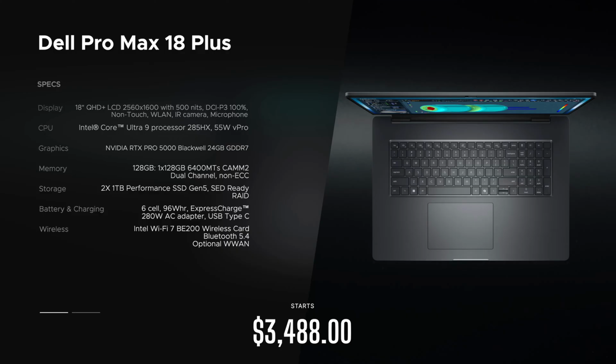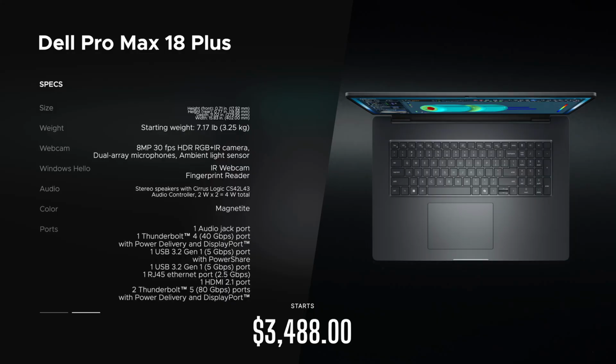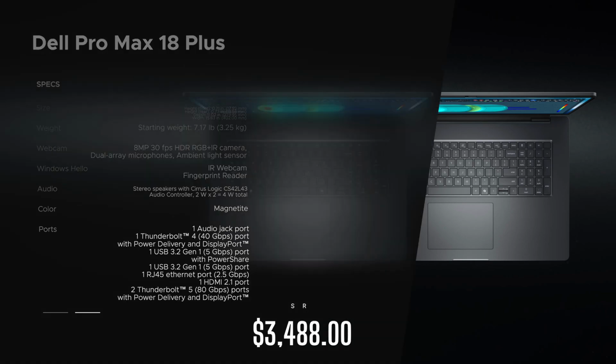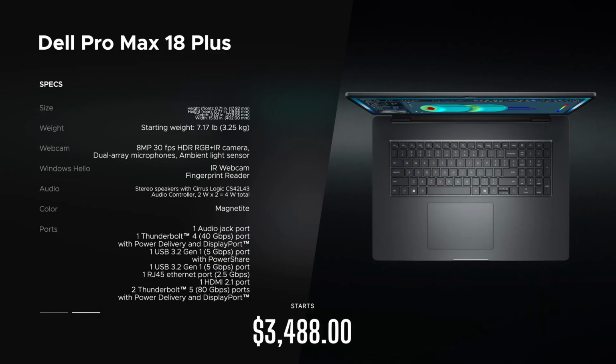Let me press play here, and this will turn it over to the remainder of the specs. We have a weight of 7.17 pounds or 3.25 kilograms. So definitely a little bit heavy, but this is a desktop replacement workstation type deal. 8 megapixel, 30 frames per second camera. Let me go back a little bit, I always do that. And then an IR camera and a fingerprint reader on this. We'll look at that. Audio, we're talking about stereo speakers, a total of 4 watts, 2 watts each.